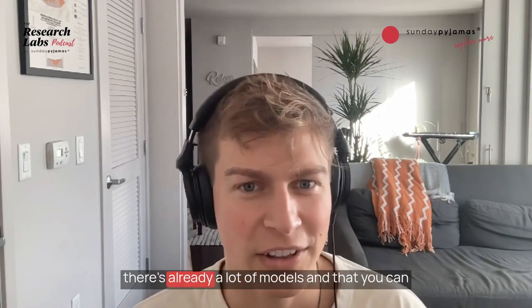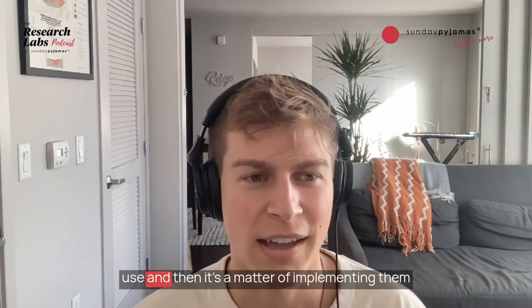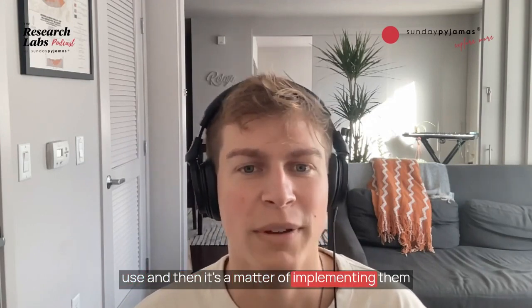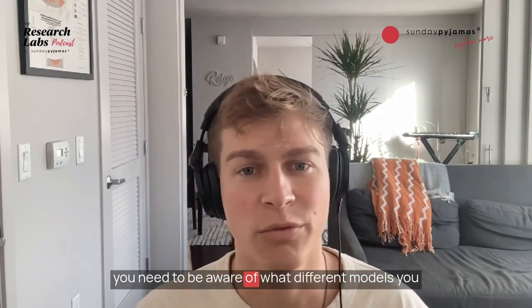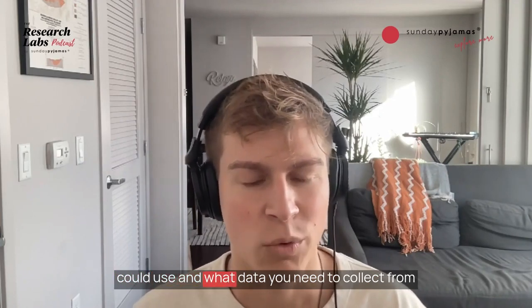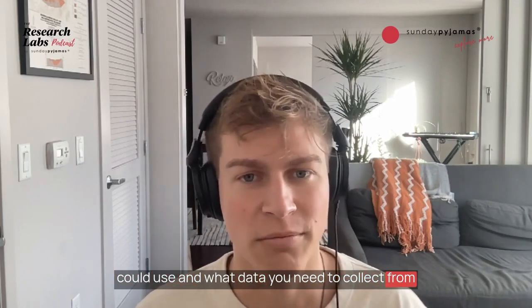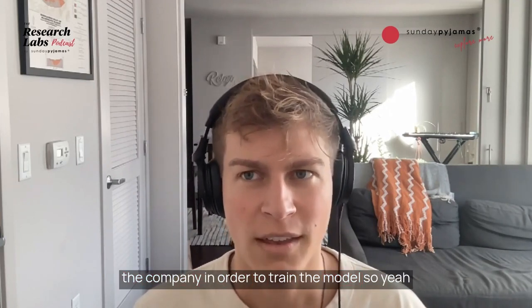And with that, there are already a lot of models that you can use, and then it's a matter of implementing them. So you're not necessarily doing anything novel, but you need to be aware of what different models you could use and what data you need to collect from the company in order to train the model.